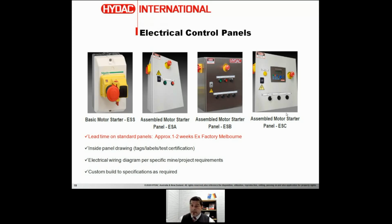So we supply these in the market with any tags, any label, any certification that is required for the Australian standard. We supply these with a nice electrical wiring diagram, and for any mining, for any crazy project, oil and gas, you name it. And we basically custom build. We basically make them bespoke, project by project. So I'm very proud to show you the next reference where we put one of our panels.